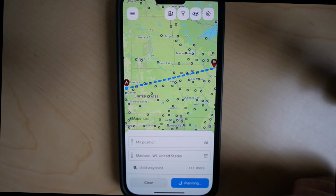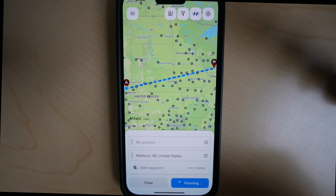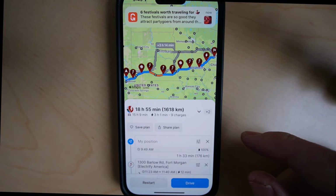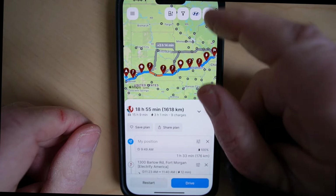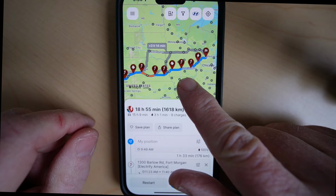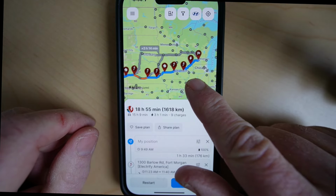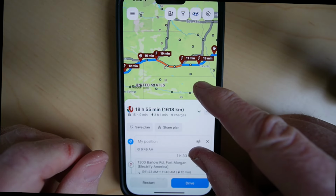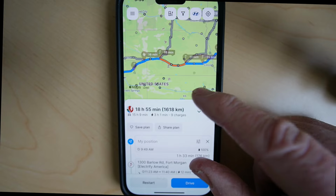You have to wait for it to figure out what that route's going to look like, and it's going to start pulling up stations along the way. Then it's going to give you a map that looks like this. It's got all the stations that I'm going to need to stop at, and I've asked it to stop more frequently. Now, none of these routes, folks, are thought out by a lot of artificial intelligence. You have to use your own mind and figure things out if that's going to work for you.